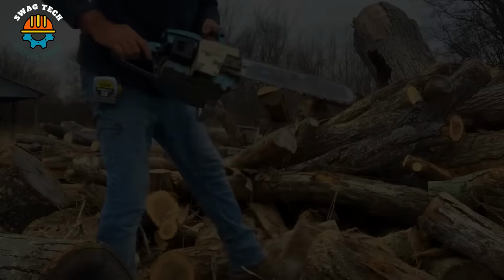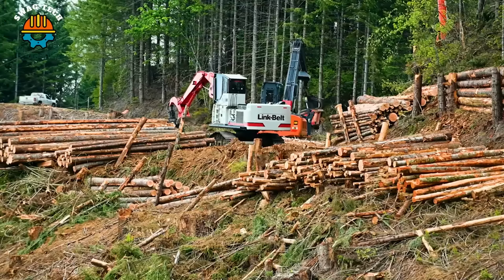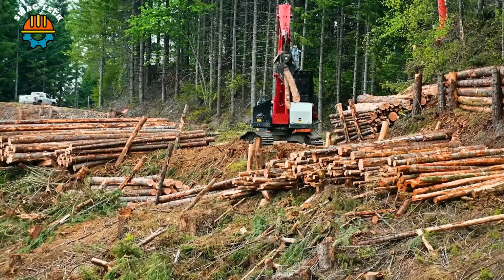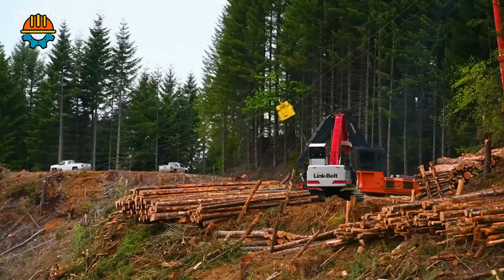In Western Oregon, the giant Madill 172 stands tall, representing the pinnacle of logging technology. Equipped with a powerful 300 horsepower engine, it is capable of navigating the forest with confidence, processing approximately 30 trees per minute. The Madill 172 perfectly combines power and precision, setting new standards in efficient and sustainable logging operations.